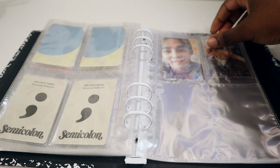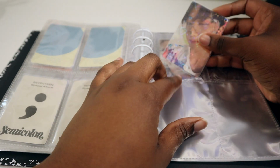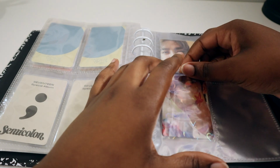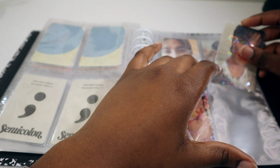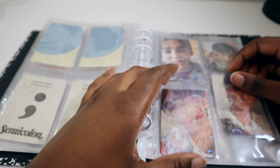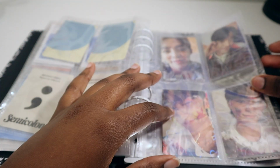So these are my Carrot versions for the Face the Sun albums, because I still don't have the full version of Face the Sun, but I will be buying that soon, or asking for it for my birthday maybe, or for Christmas, who knows. Yes, I am 21 and I still have a Christmas list, okay? Shush.